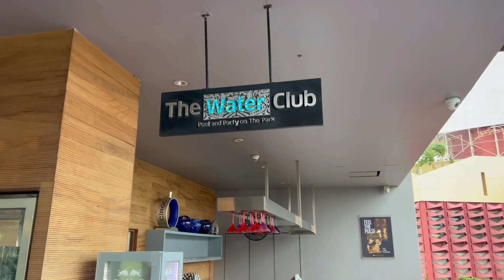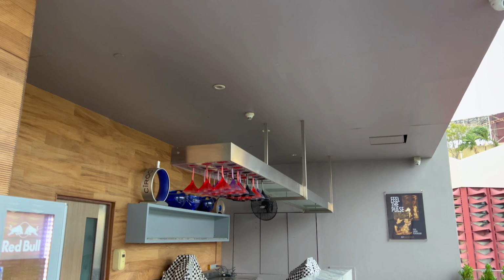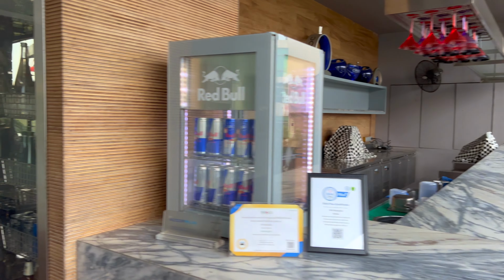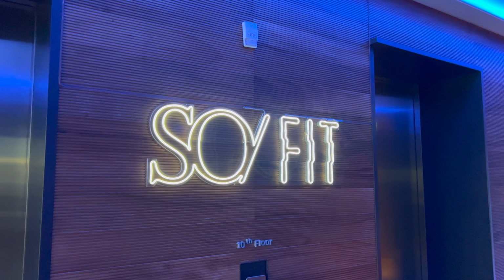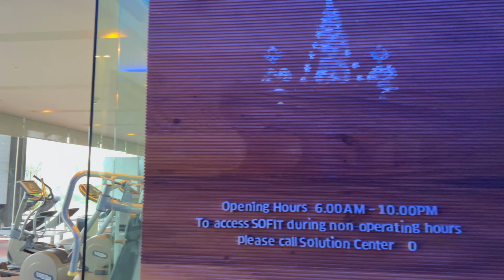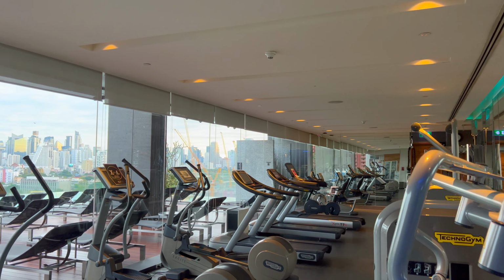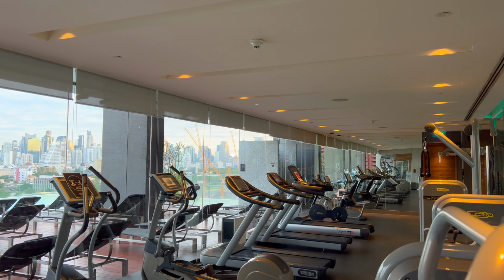On the far side, there's a small pool bar named the Water Club, as well as a fitness center cleverly named SoFit. As is expected for a business-leaning hotel, the gym is large and well-equipped.